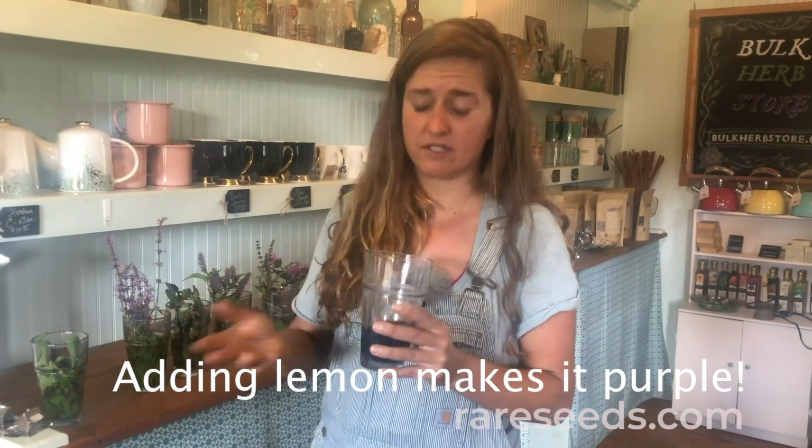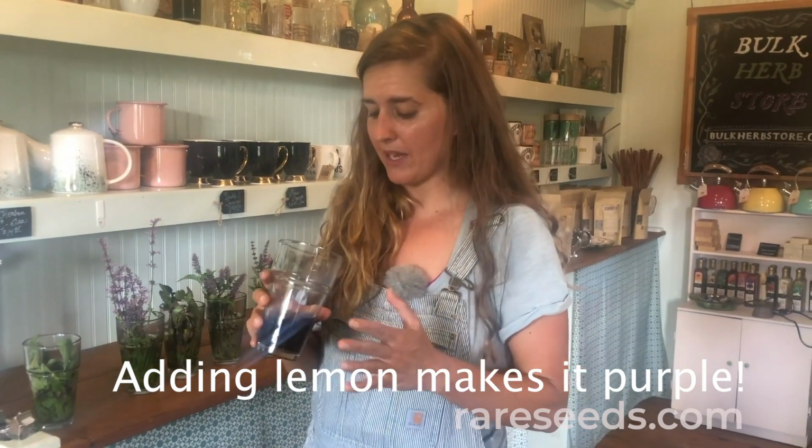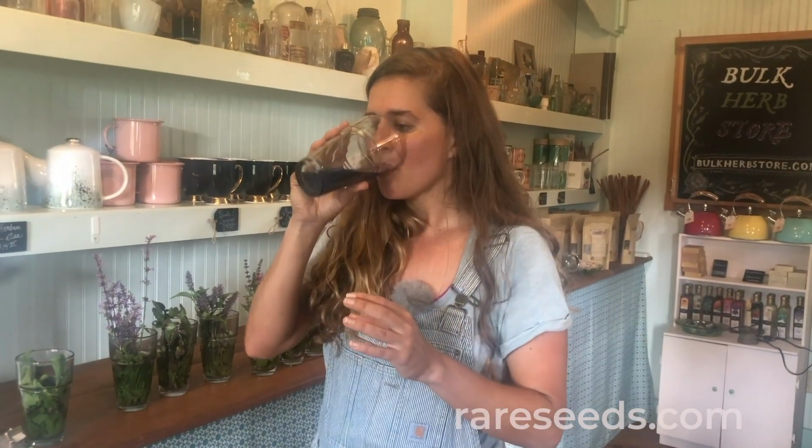And if you guys didn't know, blue is actually a really rare color on the floral spectrum. You don't see blue flowers too often. And so making a natural blue food dye, it's not that common. So I love making a natural blue food dye. This is really fun to make. It has a really nice mild flavor.